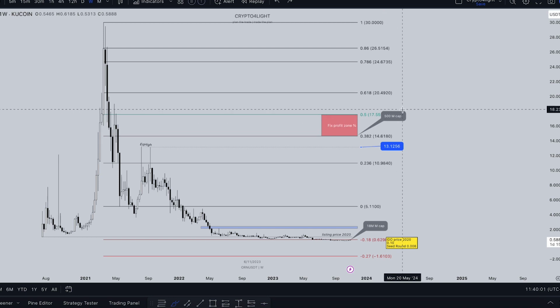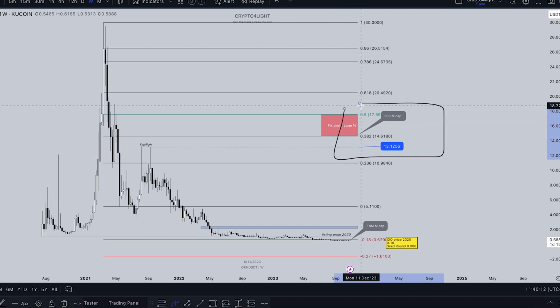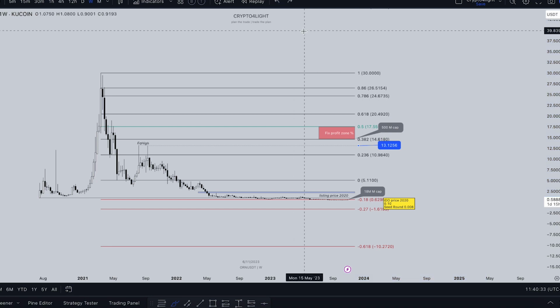And with the current circulation supply, based on DropSap, market cap is now 20 million. At this area, it can be the end of the bull run for Orion. Yes, it's possible to hit a 500 million market cap, around 14 or 17, around $18. Here's a fixed profit zone. Of course, it can be a story like this one, and we can go higher. Nobody knows the future. We just work with possibilities.